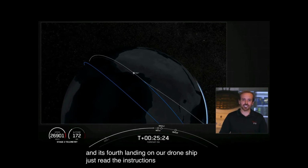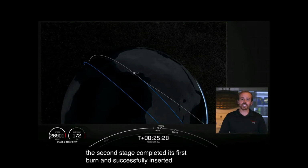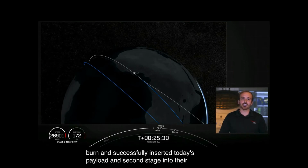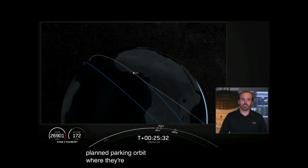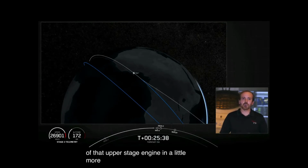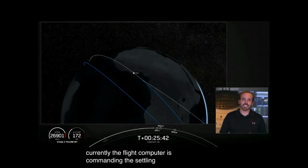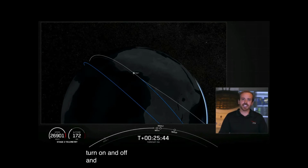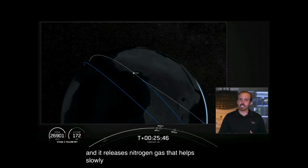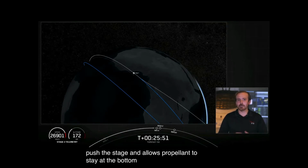The second stage completed its first burn and successfully inserted today's payload and second stage into their planned parking orbit where they're currently at now. Now we're coming up on the second burn of that upper stage engine in a little more than 60 seconds. Currently, the flight computer is commanding the settling thrusters to turn on and off, and it releases nitrogen gas that helps lightly push the stage and allows propellant to stay at the bottom of the tank above the engine.